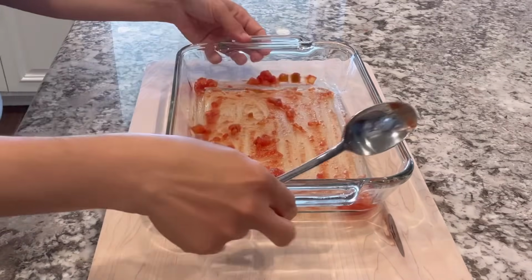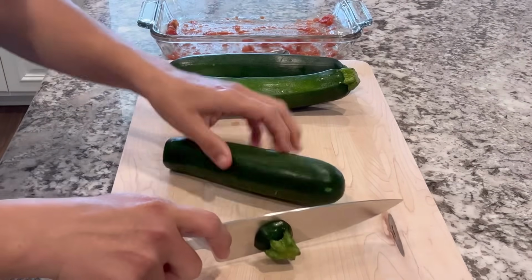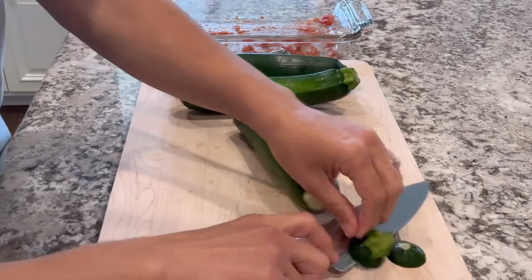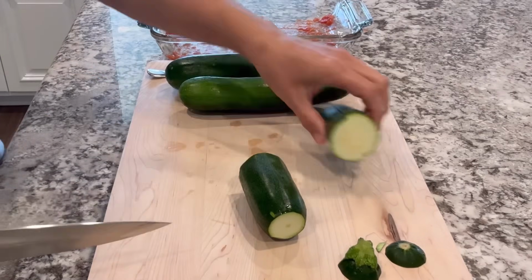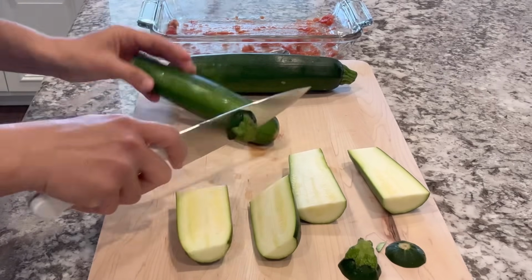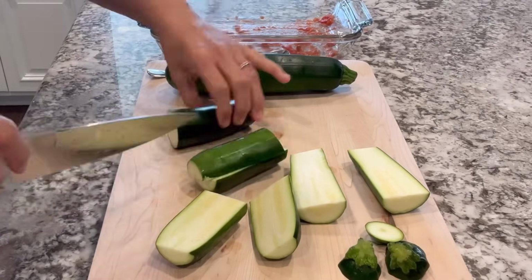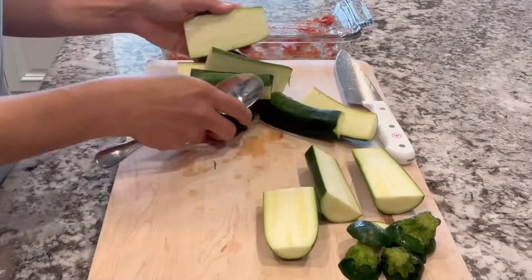And in the meantime, while we're making our protein, I'm going to go ahead and line the bottom of a casserole dish with just a little bit of salsa. It adds more flavor and prevents things from sticking. And then we're going to go ahead and slice our zucchinis to make the zucchini boats. So I just like to cut them in half if they're relatively large zucchinis, and then cut them in half again. And once we're done with that, we'll just use a spoon and scoop out the center.